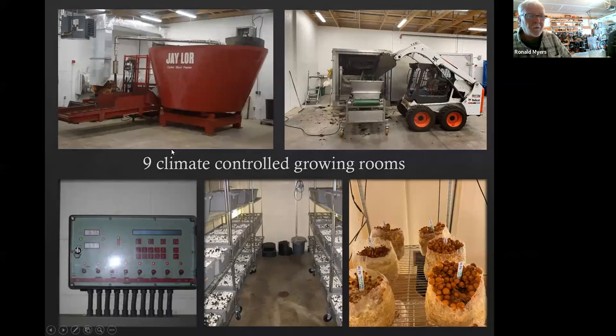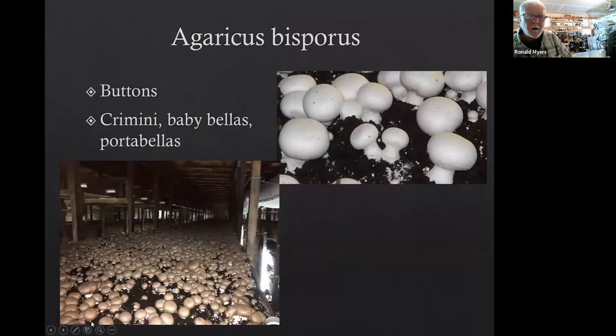And so growing mushrooms means you have to have a sterile soil environment, inoculate it with the right spawn and get the right mushrooms growing. A lot to it, like anything in agriculture, is highly technical and has to be done right. And so there are diseases and insect problems. Like any other agriculture, it's got its problems.